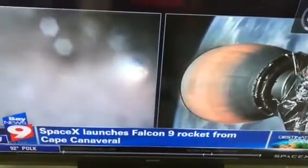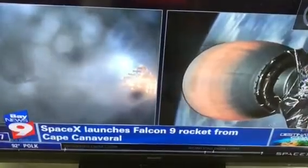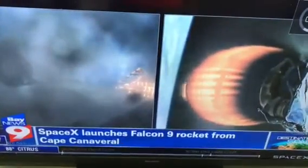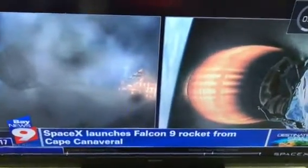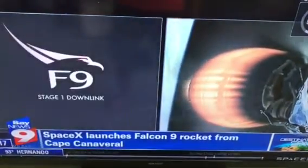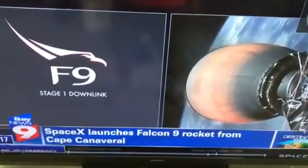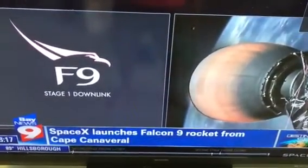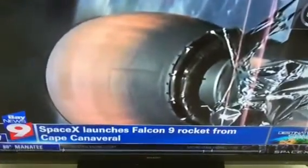Now, it is normal for us to see some soot appear on the camera screen. We may also occasionally lose coverage of the first stage entry as we come in through the horizon. That is all perfectly normal. This is expected to lose the signal from stage 1. We will have signal acquisition as we come closer to the drone ship.